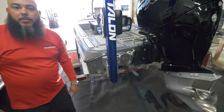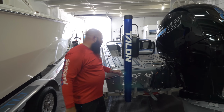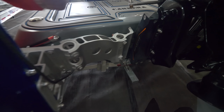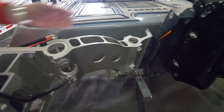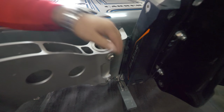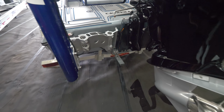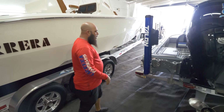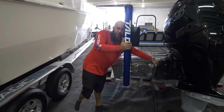So the customer wanted to have a Talon. This is an optional mount that goes right onto the jack plate, so you don't have to mount it onto the actual transom of your boat. There's an add-on piece here. You'll see where it bolts up. That is nice. Is that a whole separate company that does that? Well, it's the same company. It's just an accessory for the Talon. Okay. It's a separate piece you'll order. Whenever you order the Talon, it'll come with that, and then a separate piece for that.